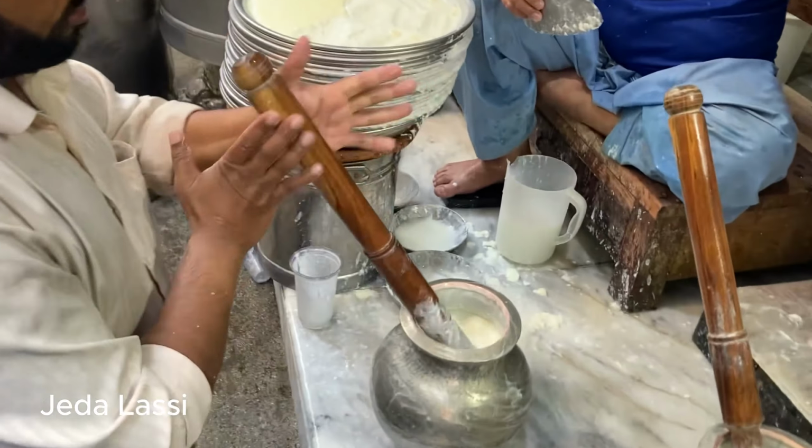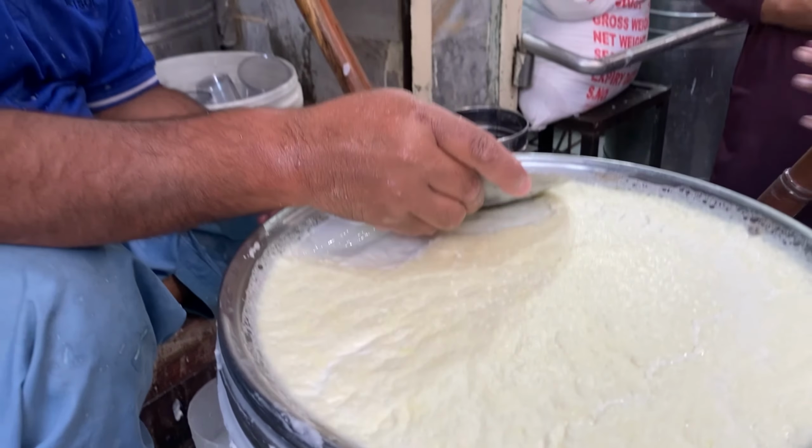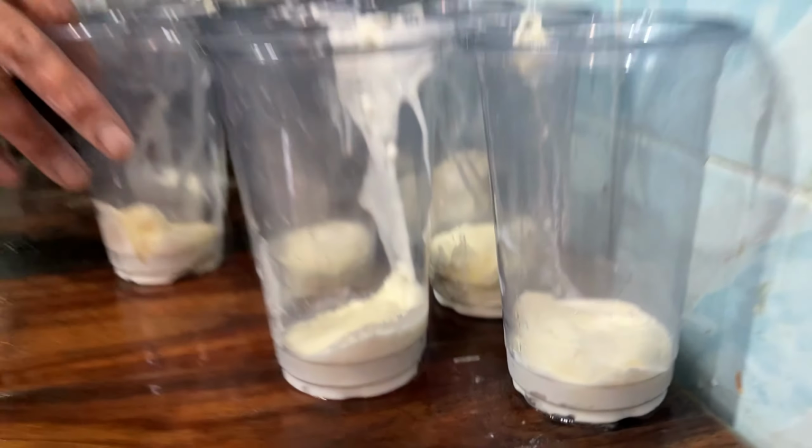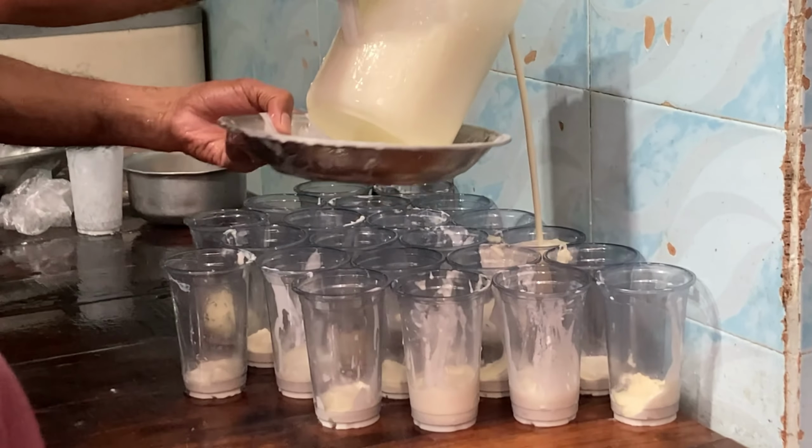We're starting this morning at Jeda Lassi, famed as Lahore's best lassi. They've been serving up lassi here for 50 years, and at weekends often sell out by mid-morning, so come early. They open at 5 a.m.